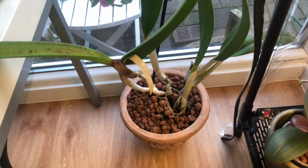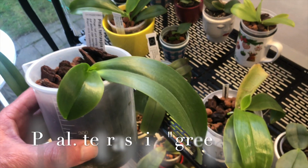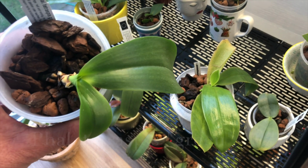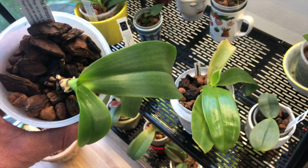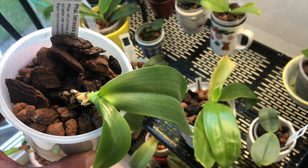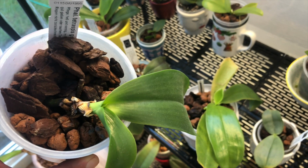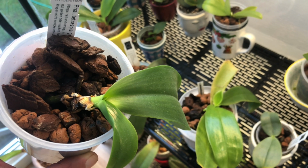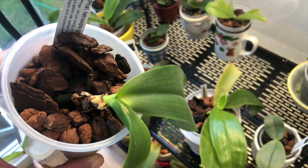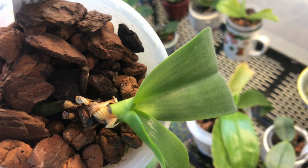And here we have a plant in recovery. This is the Tetraspis green, one of our Tetraspis greens. This plant was grown in moss when it came to us from the nursery with the moss experiment. It was one of those plants. I left it in the moss, and by the time I realized that the roots were all dying, they were all dead. So we had like one or two little growing root tips.